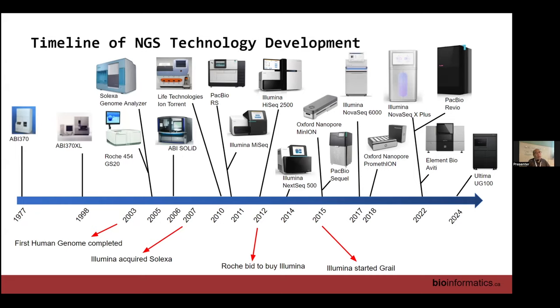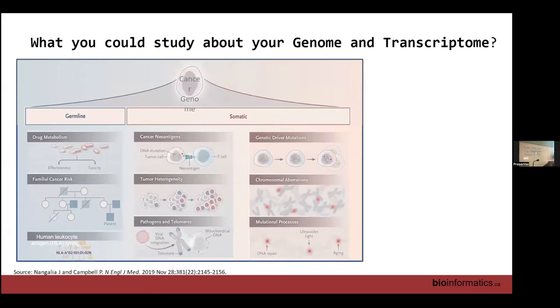The same thing you can think about is that on the iPhone you have a lot of different apps. It's the same for sequencing. As the instrument begins to evolve, more and more applications become available. A lot of the time, these applications are not developed just by the company that makes the instrument, but also by other parties. Okay? Any questions so far?